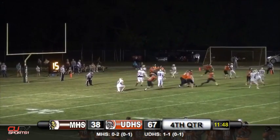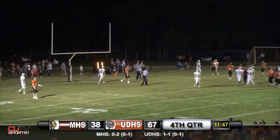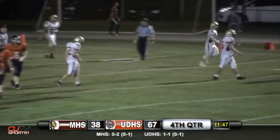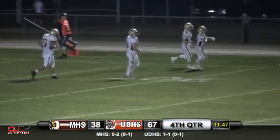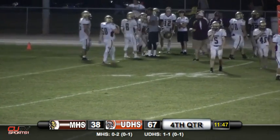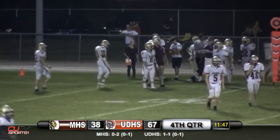But either way, we've got a 2-point conversion here as that one is in the end zone, and I do believe it was caught, and it is. 2-point conversion for the Indians here, and the scoring is not done yet. And we've still got 11 minutes remaining. Our score now, 67-40. Stick around for the rest of the action here on CUTV.